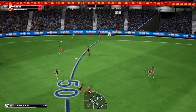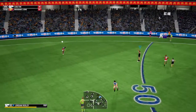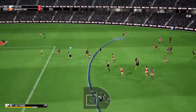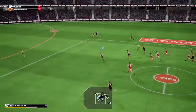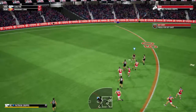Brisbane would love to make the most of this opportunity. 65 metres out. Decides to kick. Finding the loose ball was Archie. Intercepted by Fisher. Gardner read it best. He wins possession. Movement by hand. Papley on the move now. Finds attack.